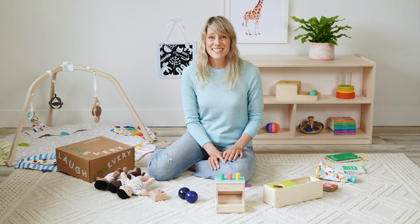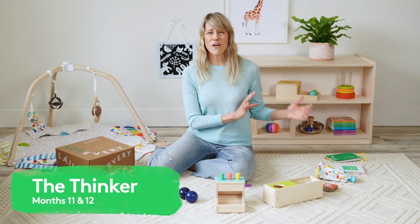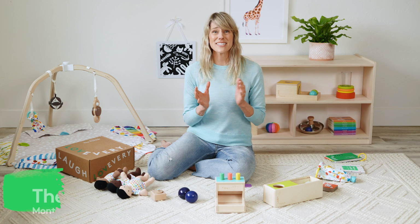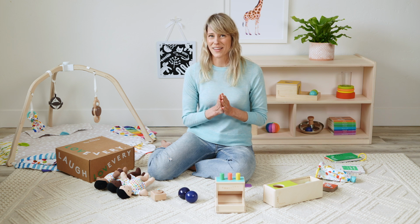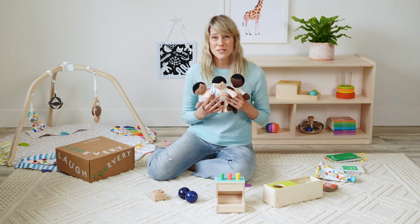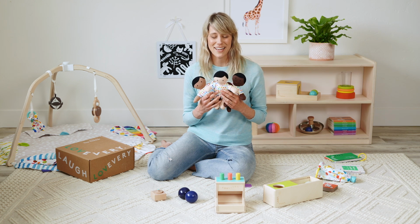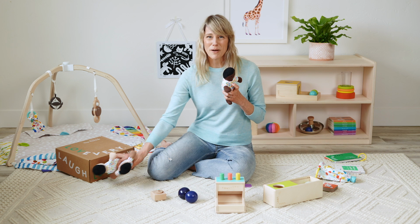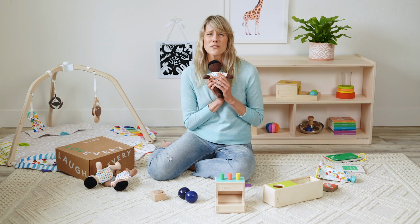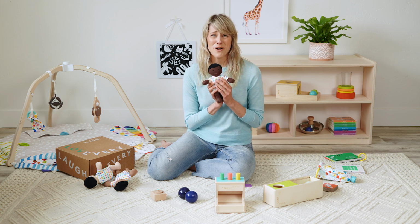You can almost see the synapses firing in your 11-month-old's brain. They're really taking in all of the sensory input that they've gotten from their babyhood and starting to integrate that into higher order thinking. So we've included custom skin tone dolls that you will pick in your subscription flow for open-ended play. So before about 14 months, your baby will just enjoy cuddling with the baby. It's gender neutral, it's made of organic cotton, and it'll just be like a really sweet pal for their play.